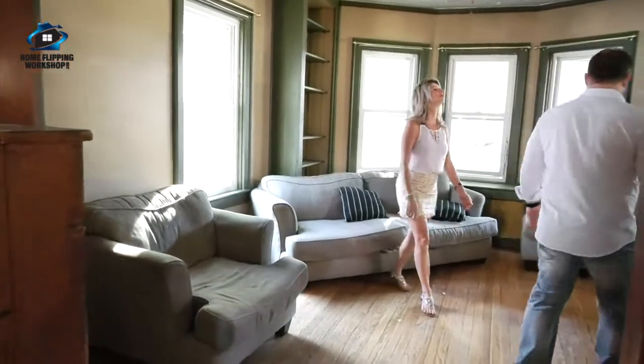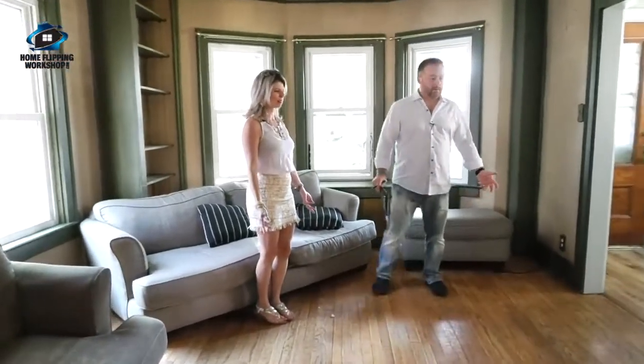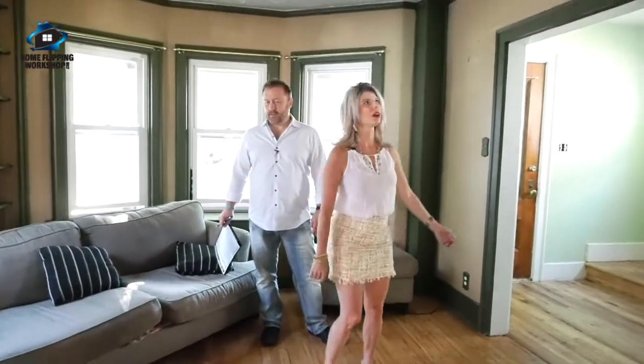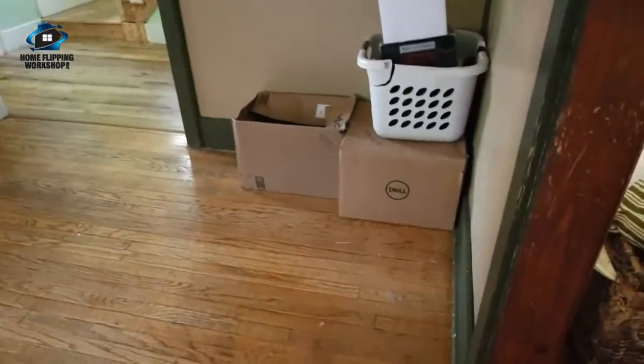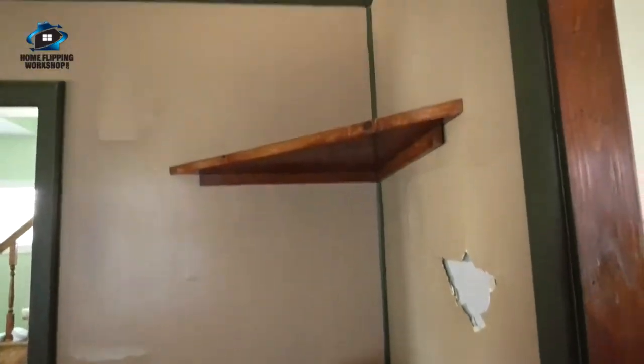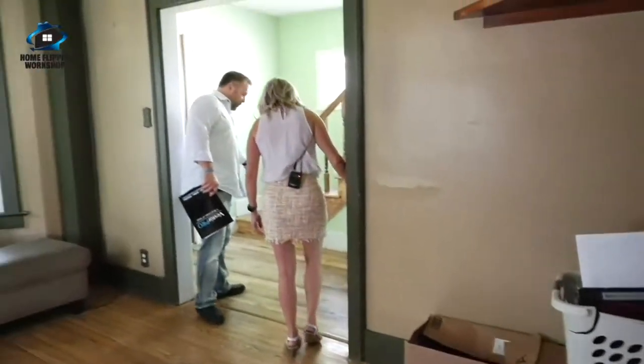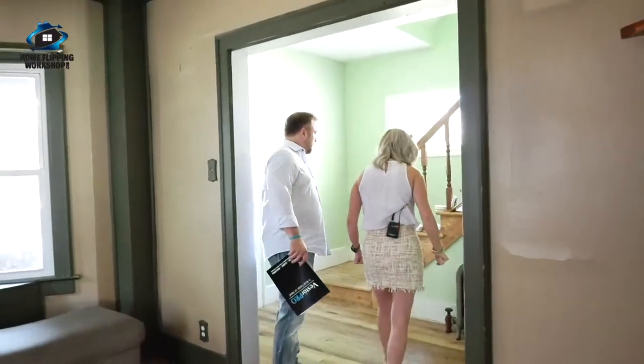Living room. This looks just like a house we did. Well, we've done a lot of houses here. Oh, I know what house I'm thinking of. So we're just refinishing the floor. Refinish the hardwood floors, lights, trim. This hardwood floor is easy. It probably carries through there. I would imagine. Think so.